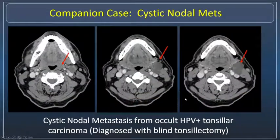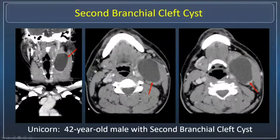until proven otherwise. This is just another example of a similar type case, but you can see this nodal metastasis, how necrotic and cystic it is. Yes, there are a couple of little septations within it, but it's predominantly cystic, and these things can mimic a second branchial cleft cyst.